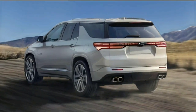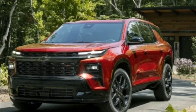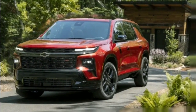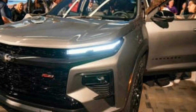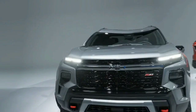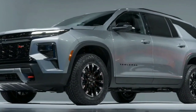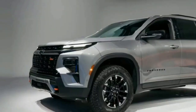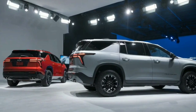Second row captain's chairs tip and slide forward with the touch of a button, and a front-facing child seat does not have to be removed to slide everything forward for access to the third row. The opening provides ample room to clamber to the back. A clever addition is a button that third row occupants can press to get out, no waiting for others to free you. All rear seats fold flat, and the Traverse expects to maintain best-in-class cargo capacity with 97.6 cubic feet.